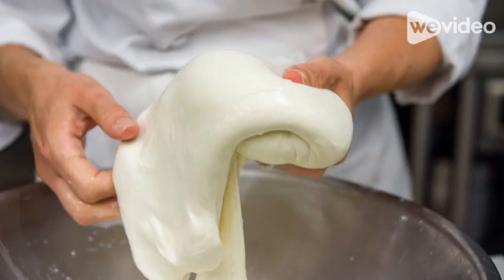Lastly is cheese. Mozzarella has a stretchability and meltability that no other cheese has, hence why it is the best for high-quality pizza. Due to how mozzarella is made by repeatedly stretching and molding fresh curds, mozzarella has a lot of elasticity.